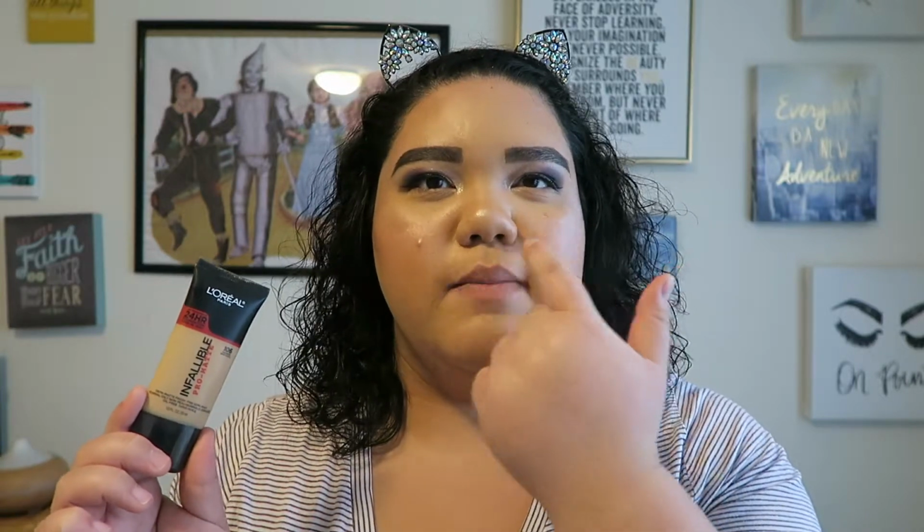During the summer especially, like I said, I'm super oily, so I need a matte foundation like this one to help me get through the day, to keep my face fully covered, and just to stay put. But this one sometimes just breaks apart, especially right here on my cheeks and around my nose, and even on my chin. Sometimes it breaks apart and it's not cute at all.